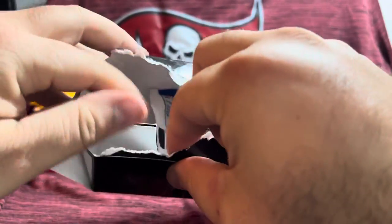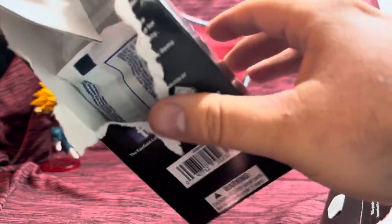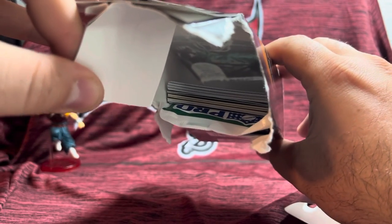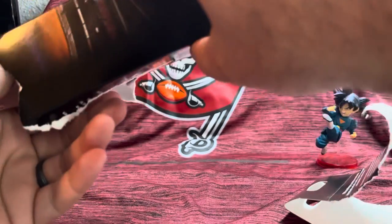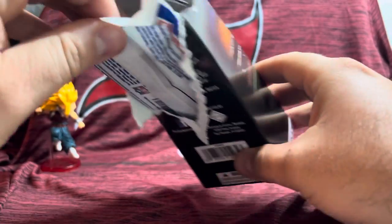Okay, so we got this box, what's inside. Hopefully the hit is just not randomly in there. So you can see it's all just a bunch of packs. There's a pack and then there's some cards. So let's see what we got. We'll take out the pack first.